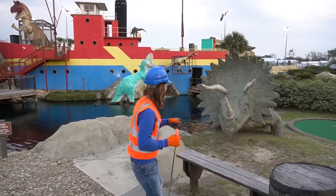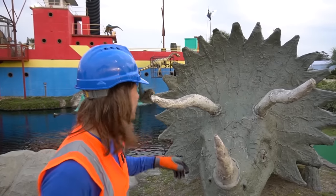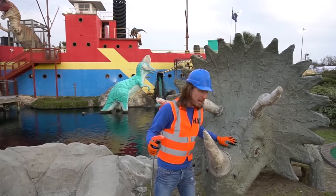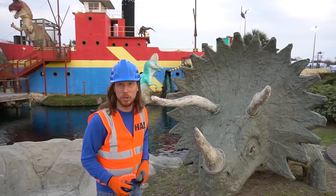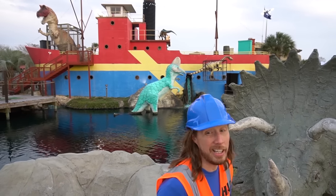Check this out. It's another triceratops. And of course, why do we call it a triceratops? Because it has three horns. One, two, and three. Wow. It's really big, right? Triceratops, they're herbivores. So they eat plants, right? He's a pretty cool guy. But check out that big ship. That's awesome. We'll get there soon.